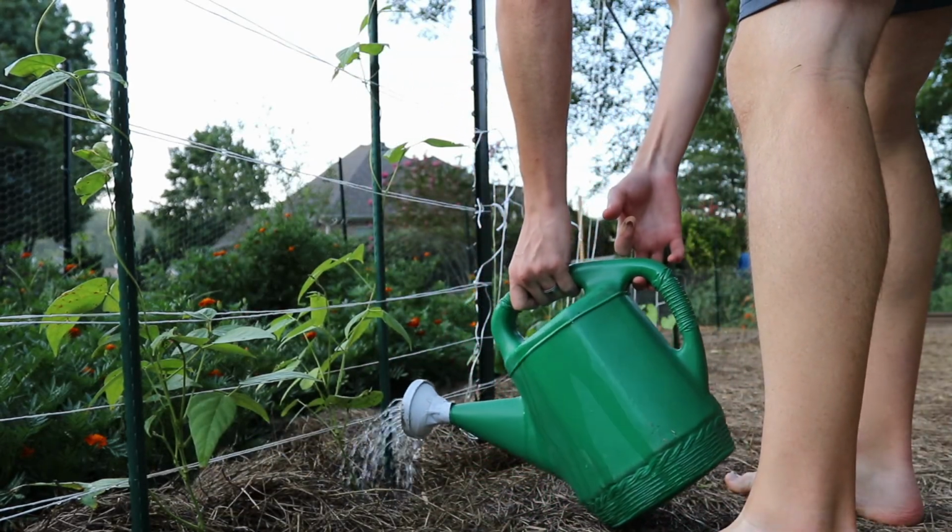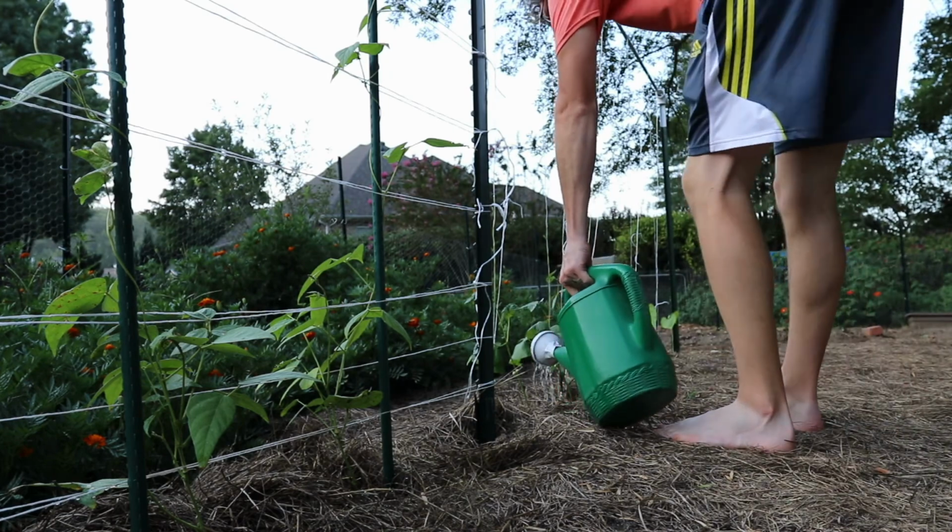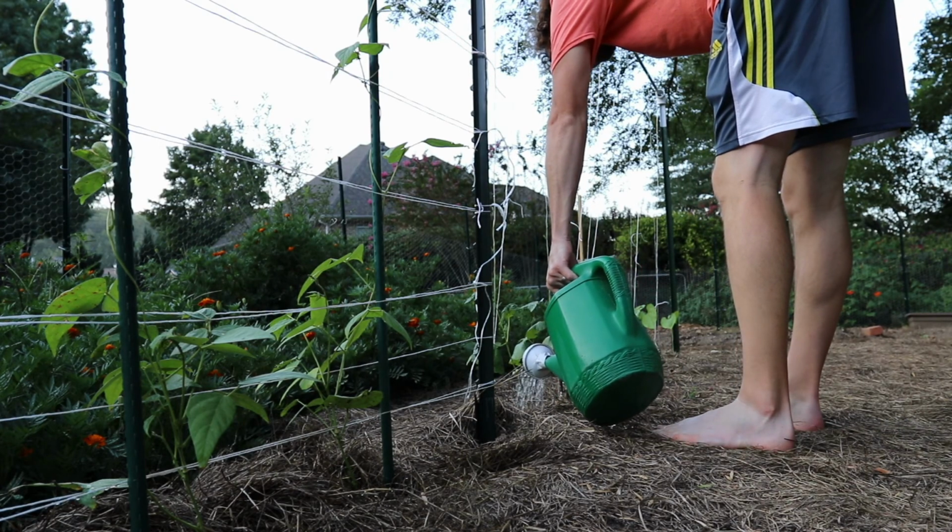The rain bucket, the rain barrel, not much.